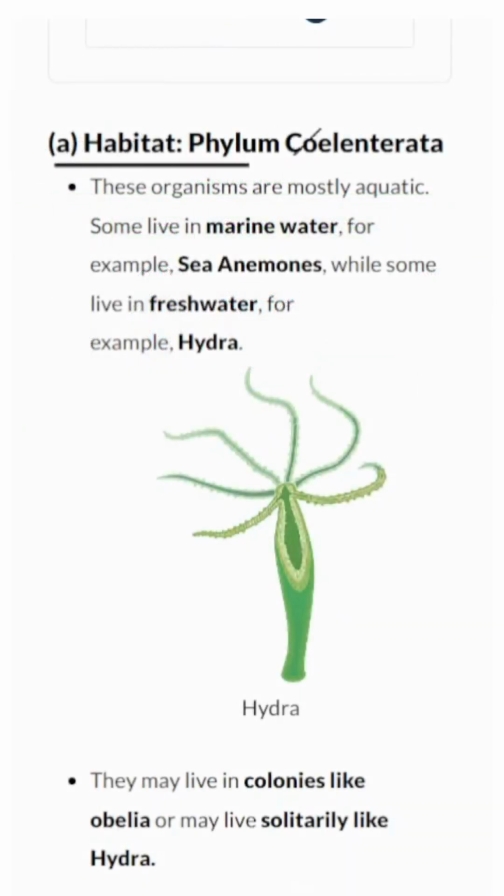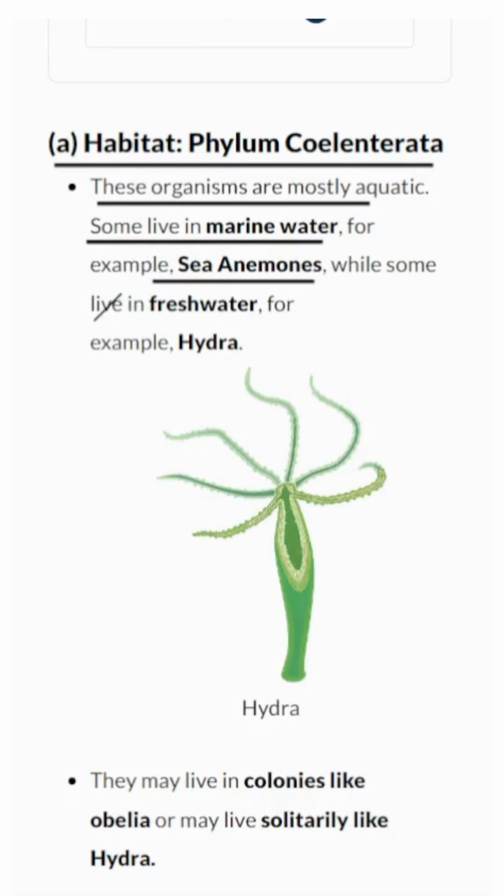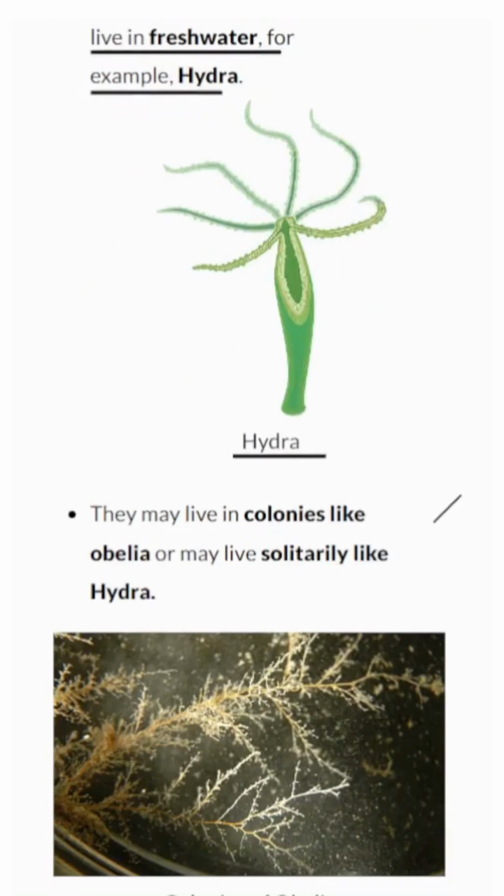Habitat. Phylum Coelenterata. Cnidarians are primarily aquatic creatures, which means they thrive in water. Some of them, like sea anemones, prefer the salty embrace of marine environments. Others, like hydra, find their homes in freshwater streams and ponds. They can be solitary, like hydra, or live together in colonies, as we see in Obelia.